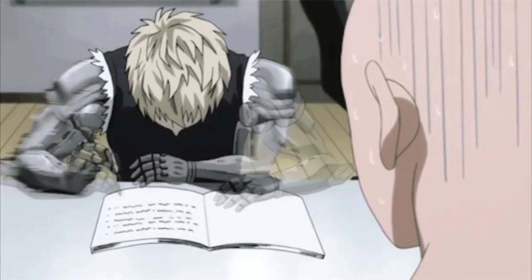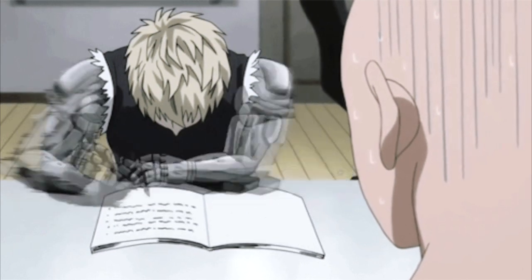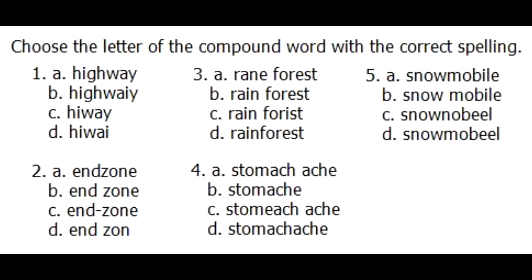So for me to see if you really learned in our today's lesson, let's have a seat work. I believe you already have a pen and paper with you, so I will only give you 3 minutes to do this. So you're going to choose the letter of the compound word with the correct spelling. Again, correct spelling. Just write the letter, no need to copy the answer. You may start.